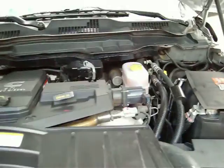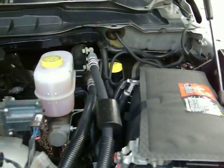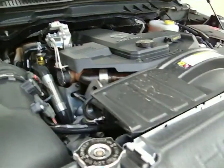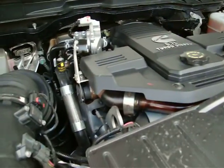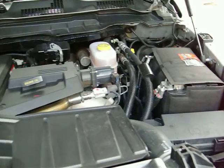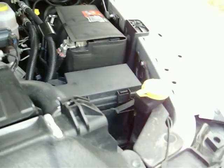So if yours is doing that, bitch loud enough, they'll replace it. Other than that, no problems at all. As you can see, I still have all my emissions stuff in here. But no problems. I can't even ever tell when it regens and any of that.